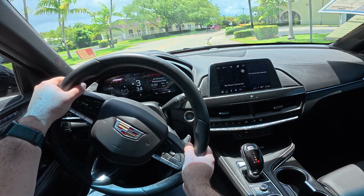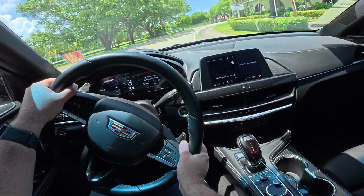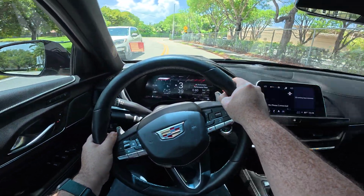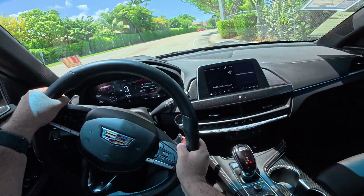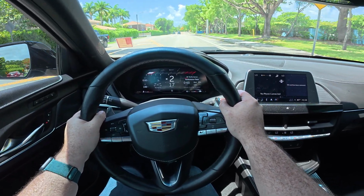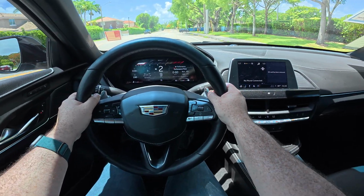Oh wow, that feels really good. That sport suspension livens up. This is the Magna Ride suspension for this model, and it's really good at optimizing the amount of balance it needs whenever it goes around corners and such, or over bumps. Now this feels really good. Drop a gear, let's see how it feels going over these bumps. Pretty good and adequate.